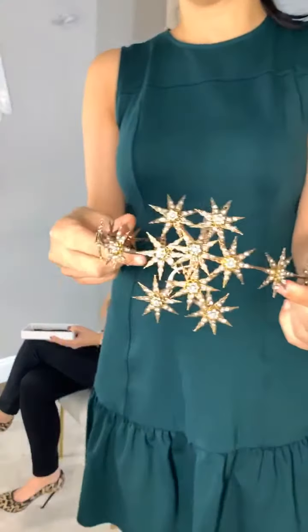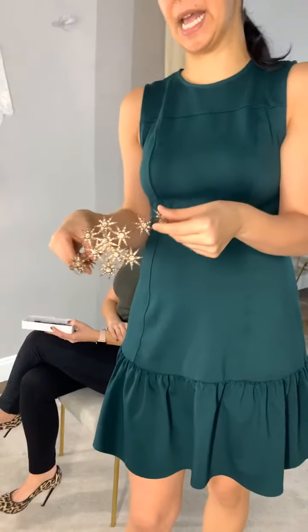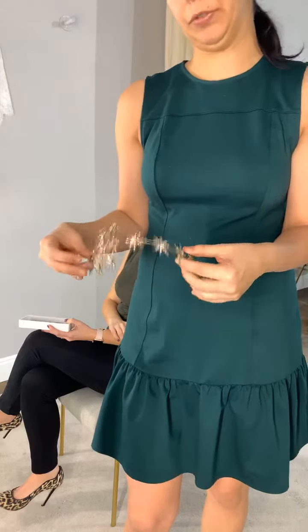This is actually from the Bridal show, so we've been all over this piece. We have a couple of them in stock, just for a limited time, so love it. A little bit of sparkle, but you do see a lot more exposed metal. Yes, so it's really beautiful.